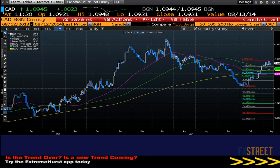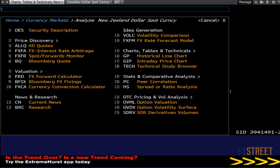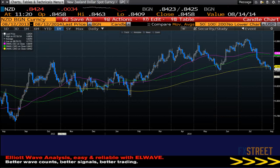Kiwi dollar, Mohammed, do you want to look at that? Yes, Kiwi is an interesting one, right? It's really interesting because it has gone through its 200-day moving average. So I'd written that down, actually. So thanks for letting me know.